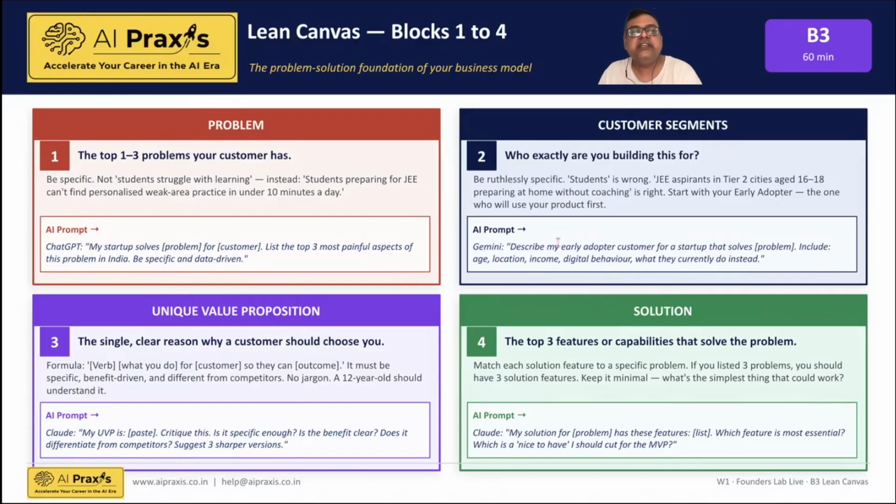Our first block is problem. Every successful startup begins with a problem, and not with an idea, because an idea is synonymous with your solution. Many first time entrepreneurs make the mistake of saying, I have an app idea. Experienced founders ask a very different question: what painful problem am I solving? Notice the word painful. People don't pay for products because they're interesting. They pay because those products solve an important problem.